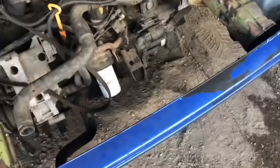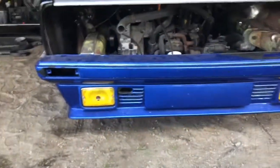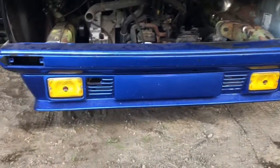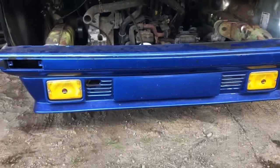Then this bumper, I'm not really sure. Maybe the comments can tell me exactly what this bumper is, but I know the top part is one of those Euro bumpers, and then it's got some underlip on it, but I don't know what that lip is. But maybe somebody can help me out in the comment section there.